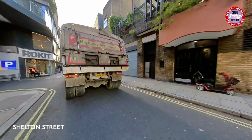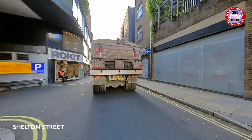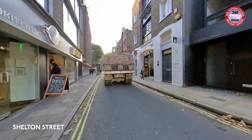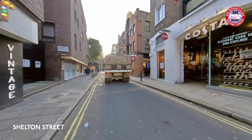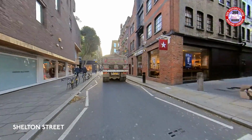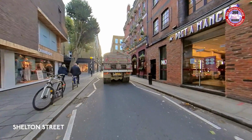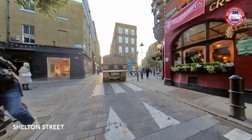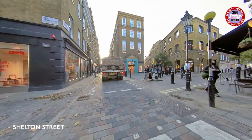Slightly oversized vehicle for these narrow old streets. So for the second time along Shelton Street, crossing over Neal Street, and all these people are going to cross there. There's crossing. Oh, the cyclist, is he going to go over? No, he's going. It looked like everybody was going to cross there for a minute.